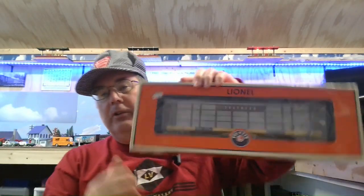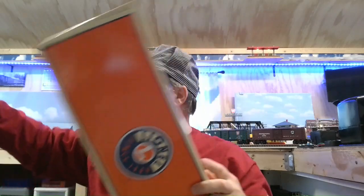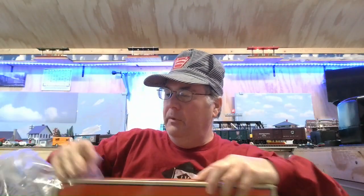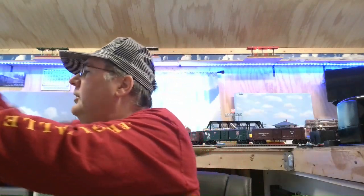Got another auto rack, the Southern. This is pretty much all of them I have except for the Ford and Chevy ones. And I believe there's another family lines one that was made that maybe I could come across. Here's the Z1000 brick that I got, brand new, so I could properly run my DCS Explorer.